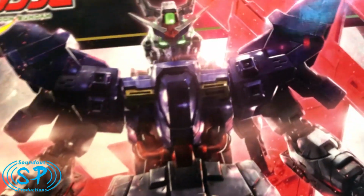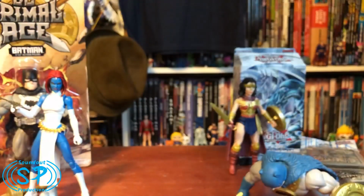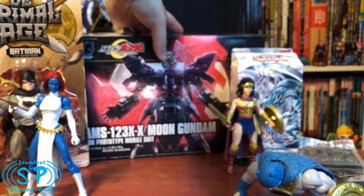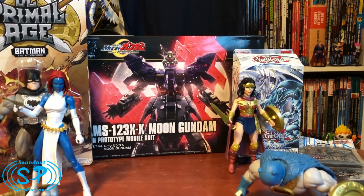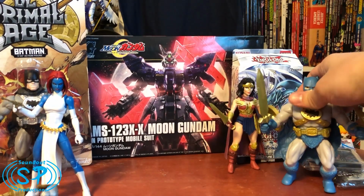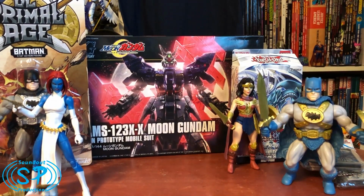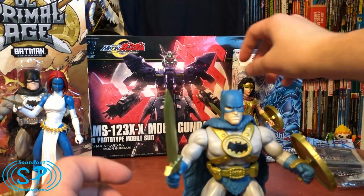I'm looking forward to using this in the future for Model Kit Monday, especially since I'm doing a tutorial series on Model Kit Monday, and I need something to demonstrate a tutorial on. So you'll be seeing more of the Moon Gundam, but I definitely picked that up. That was $35, so it's one of the more expensive high grades, but it definitely has a lot inside.